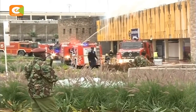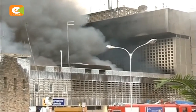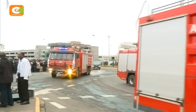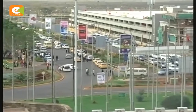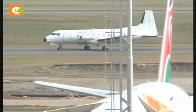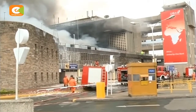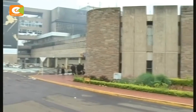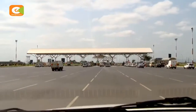7th August 2013. Kenyans wake up to the news that the Jomo Kenyatta International Airport is on fire. Commissioned in 1978, the facility had already been stretched to capacity, with efforts to modernize the airport long kept on ice. The fire, however, appeared to spark the urgency needed to make JKIA a modern airport that could rival any international airport in the world.